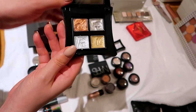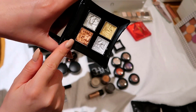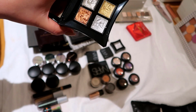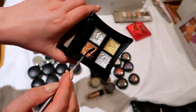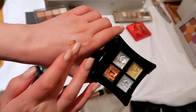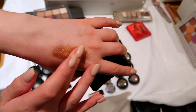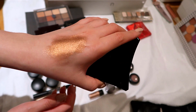Oh yeah, okay, so this is an Illamasqua eyeshadow quad, and these are cream eyeshadows, and they are metallic. I am not going to dip my finger into this because I have used this in my kit, but I have a clean spatula. So I can show you, these are super gorgeous. Look at that, it is so beautiful, but I think they can tend to crease a little bit. Either way, I just really use them for photo shoots.